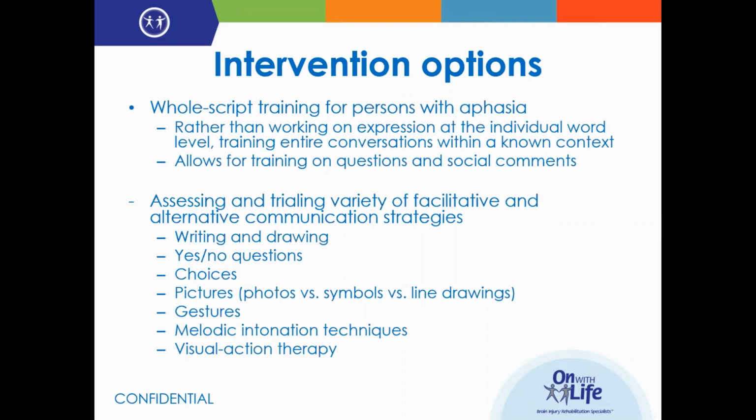And also, we know that there are a number of various alternative, augmentative, and facilitation strategies that are listed on the slide. And the most important thing for us as clinicians is it's trial and error. We are always assessing, we're always trialing. As a person continues to recover post-stroke, likely strategies are going to change, and a person is going to be able to take advantage of a new technique that maybe early on in their recovery they were not able to.